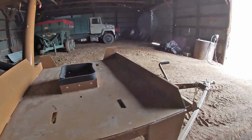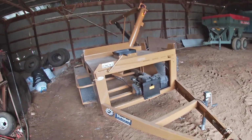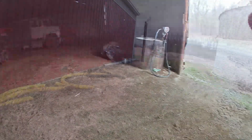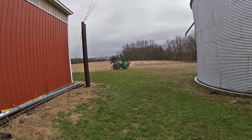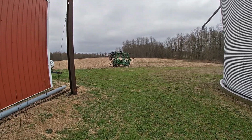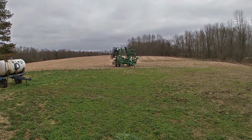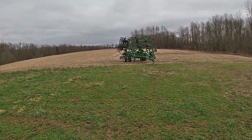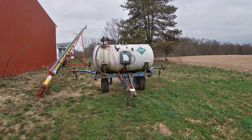All right, trying to think. Oh man, hydrous applicator. That's over behind the shop, so I guess I'll have to go back over there and show you that. Seeing as I'm walking out here, you can see that again. That's the new, I call it 25 foot. It's 25 feet 6 inches field cultivator.